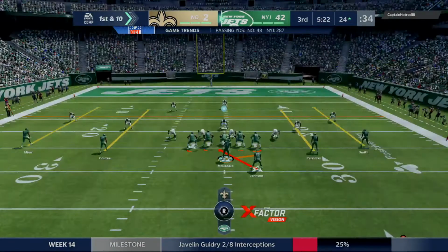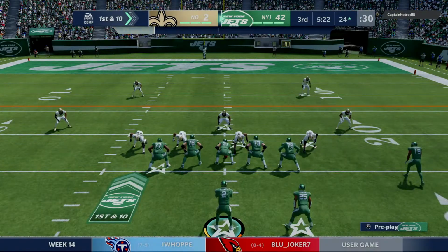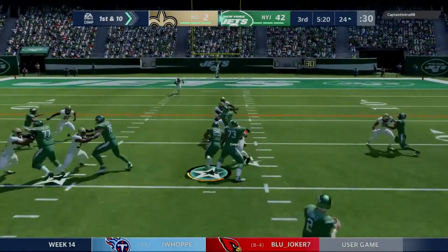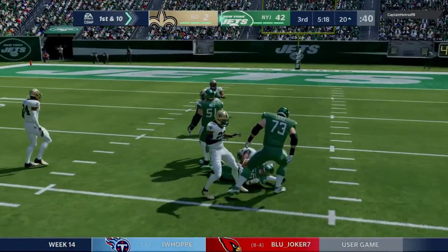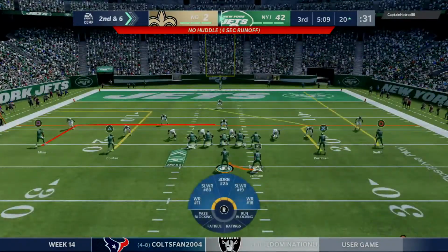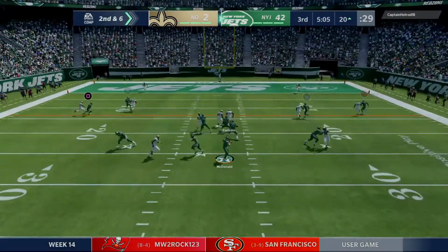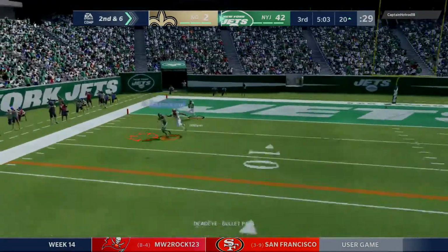An interception here on the opening drive of the third quarter. Obviously not what they were striving to accomplish. But you know who's really upset on their team? The defense. Already trailing. They're going to be counted on to try and hold that score at least where it is. It's a pickup of 4, and it'll bring up 2nd down. It's now 2nd and 6 at the 20-yard line.